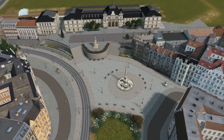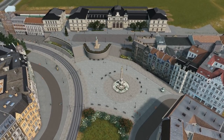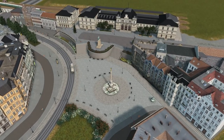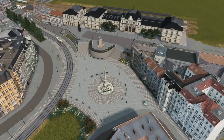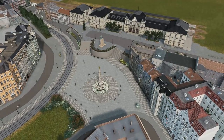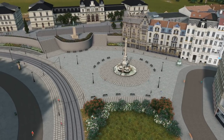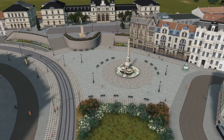Last week we finished the train station. Well, we didn't really finish it, but we started building this place, which is the top of this square, where we also started building a train station with just a single track going somewhere so that we can have some trains going in. And we finished some of the monuments, some fountains in this part of the square.